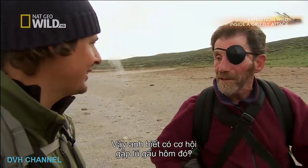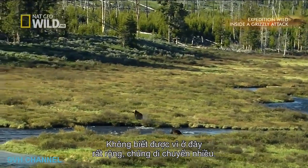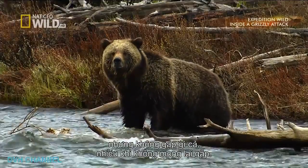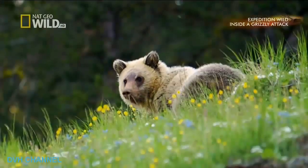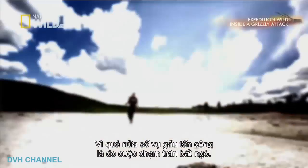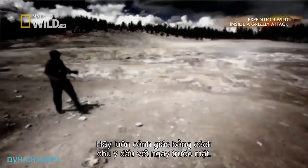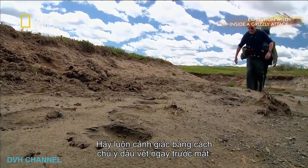So you knew there was a good chance that you were going to see a bear that day? Good chance of seeing a bear, you never know. Because this is a huge valley, wide open, bears move a lot. Sometimes I come in here and I think my chances are great and see nothing, and sometimes when you least expect it, there they are. The element of surprise is always the X factor in grizzly country, because more than half of grizzly attacks are provoked by surprise encounters. And awareness begins by paying attention to the signs right in front of you.